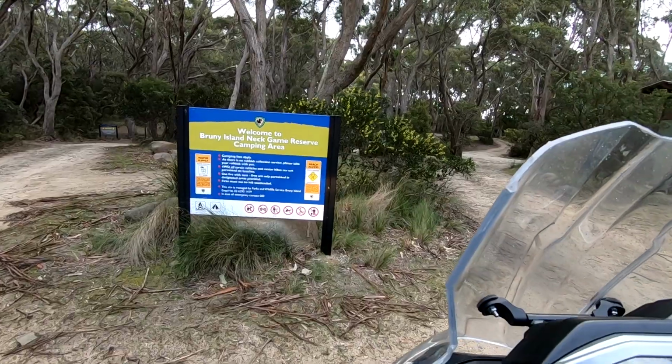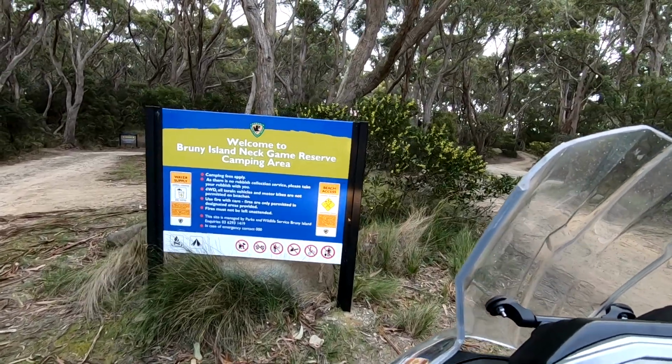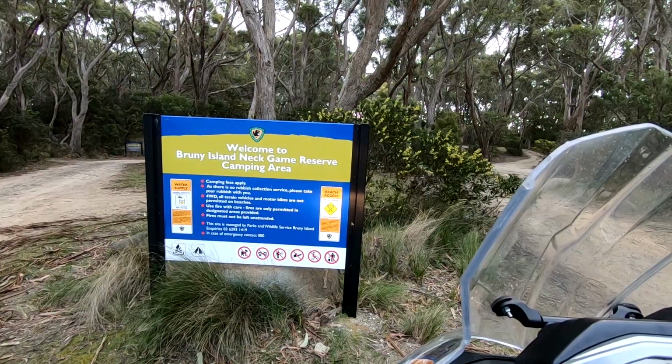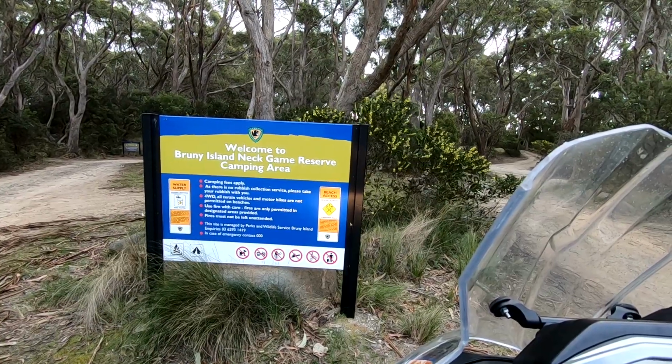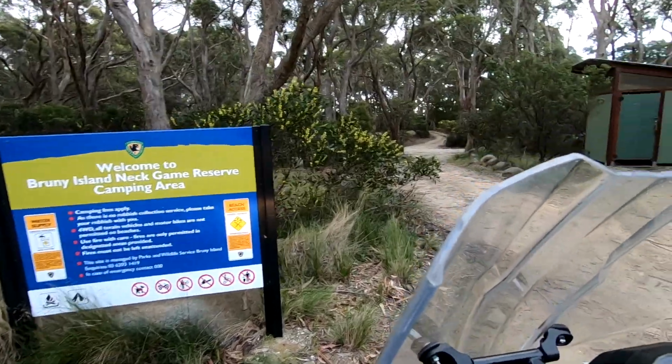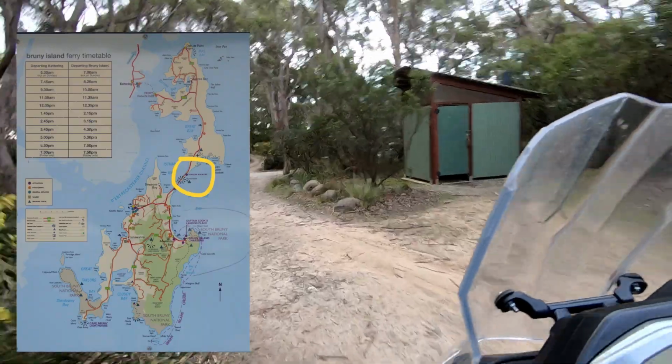Well, this is a camping area, so there's a quick description. You do have to pay. I'm not sure how much it is. It's not a huge amount, but you just need to get in touch with Parks and Wildlife. But no, it's a good laid out area, so we'll just do a quick tour and then keep going.